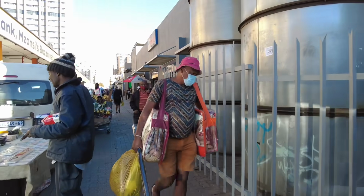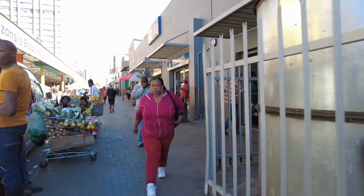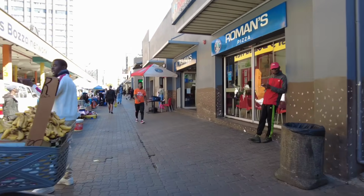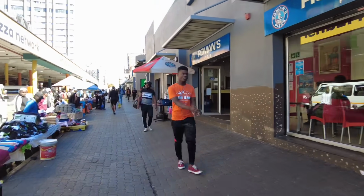If you want to use the Gautrain, great. You'll just reverse this video. But if you want to use taxis to go back, this is where the taxis are.